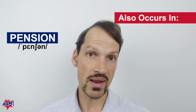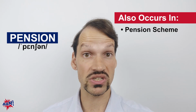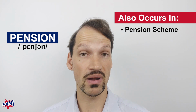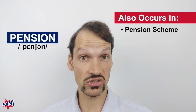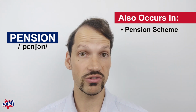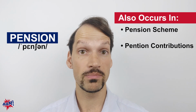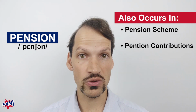Pension. And then you could use the word pension in a couple of different scenarios. In many companies, when you join them, you get offered the opportunity to join the company pension scheme, where you can essentially have additional deductions of your salary each month that go to the pension scheme, which ultimately leads to a second pension in addition to what you might get as a state pension when you retire. So in this word, what we've got is pension contributions. Pension contributions.